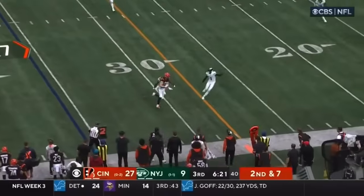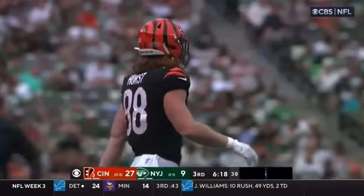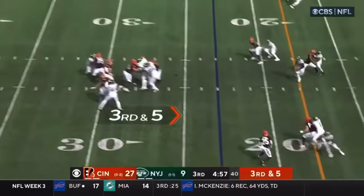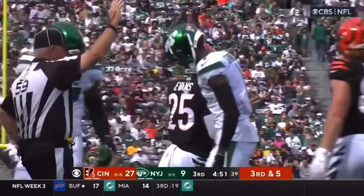Burrow to the outside. Hurst in his first year with the ball club. Quincy Williams with the tackle. Moves on linebackers and safeties. 3rd down and 5. Burrow, catch made. Chris Evans and an injured Jet on the play.